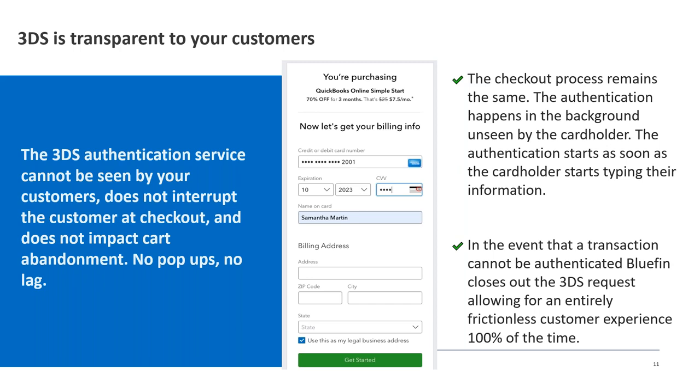So 3DS is fully integrated to Bluefin, so you get a 3-for-1. You get your data security, your payment security, and authentication.